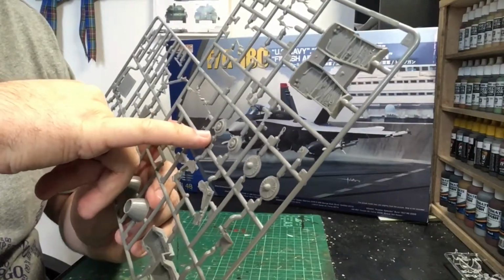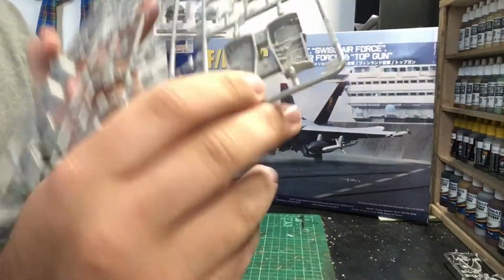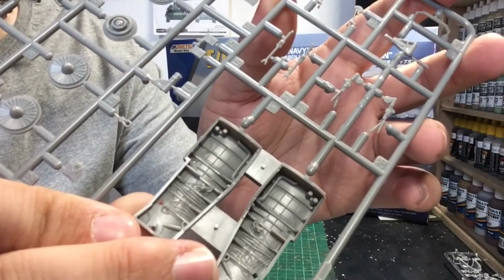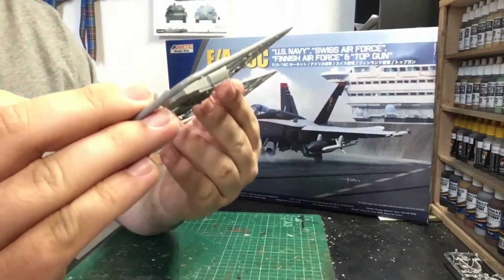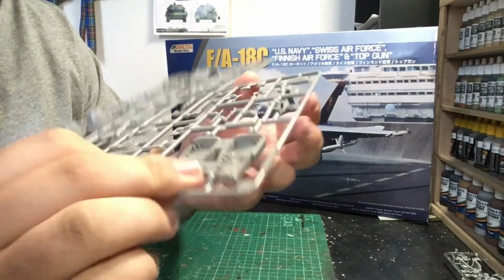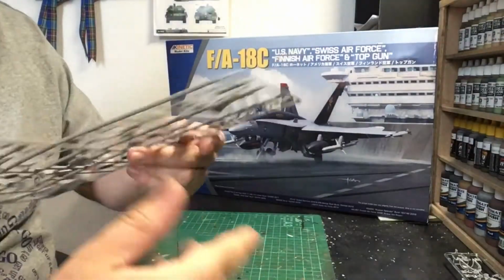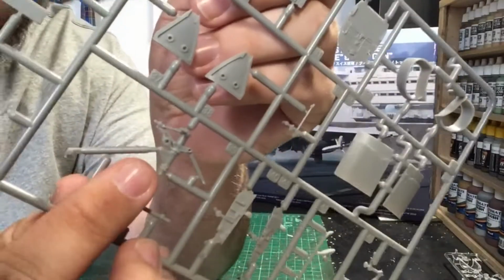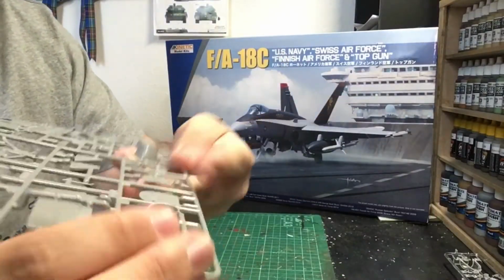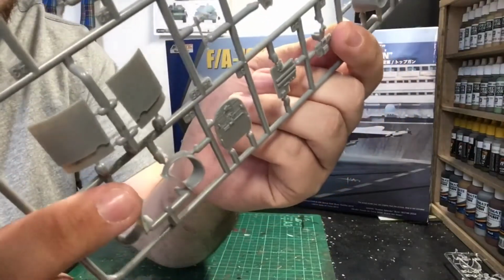Intake fans, afterburner ring, I believe, maybe. I think that goes just inside the cans. The really nicely detailed main gear bays. Yeah, all kinds of wiring and pipe work in there, which is really quite nice. Some small greebly bits probably to do with the undercarriage. This is the main nose gear here, and then the intakes, and I think that's sort of the intake body shields.